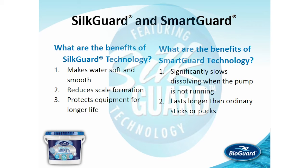SilkGuard and SmartGuard technology are what make our SilkGuard Complete product unique and the very best on the market. So what are the benefits of the SilkGuard technology specifically? Well, adding that to your chlorine, remember, this is a chlorine tab or a chlorine stick, so its number one job is sanitizing, which it does a really good job of. But in addition to that, the SilkGuard technology helps make your water feel softer and smooth.